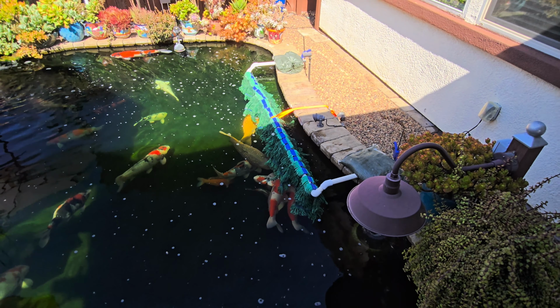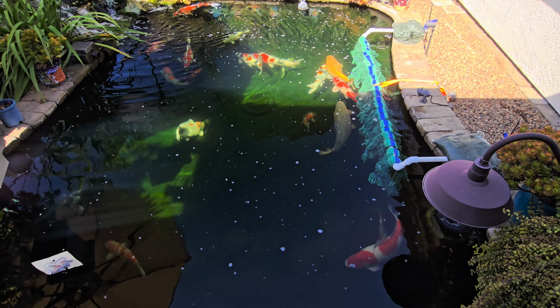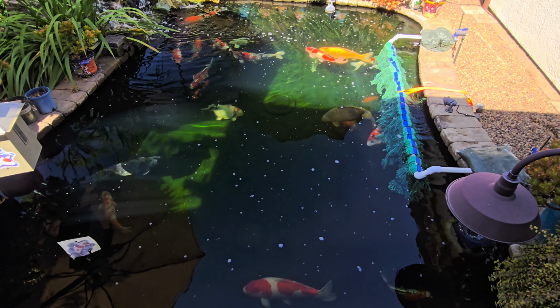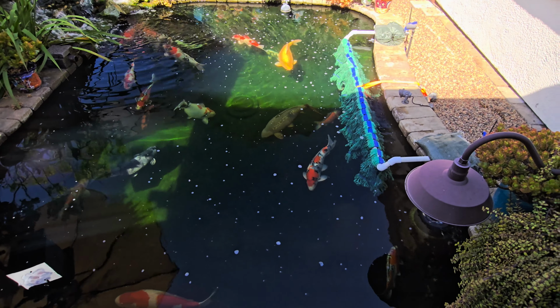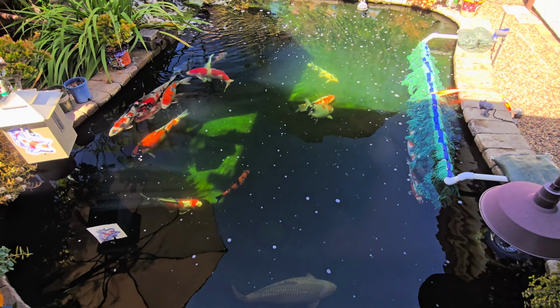I did this 2 days ago, and sure enough, from what I was reading, people were right. It's not that they won't spawn, they just need something in the water to really get them motivated, like spawning mops, brushes, and whatnot. And 2 days later, I woke up today, the water is looking a little gross, and the fish have been chasing each other around a lot.